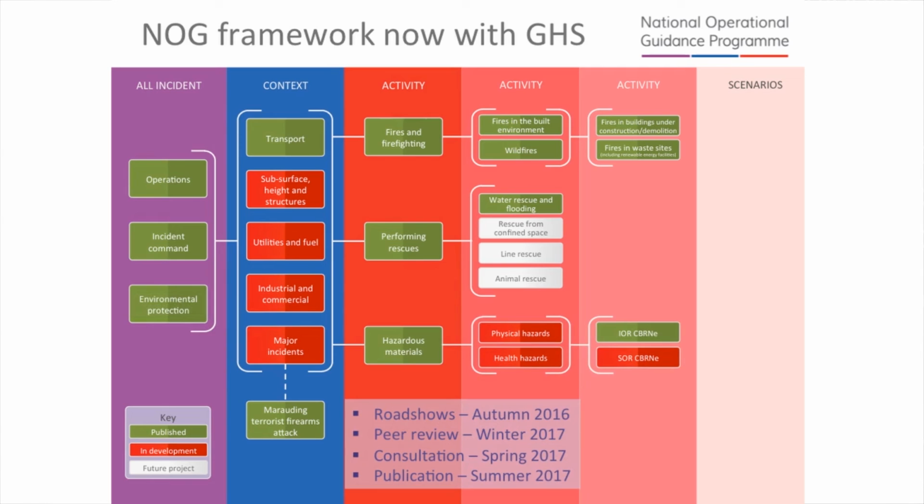In fact, I think I've got later on in the year, autumn. We'll be doing peer review in probably around December. So if you're interested, if you know of anybody that would be interested in being involved with that, then come and speak to us. Consultation springtime next year, and then we're aiming to publish this in August 2017. So if you have any questions, jot them down, and I'll be happy to take any questions on this during the plenary.